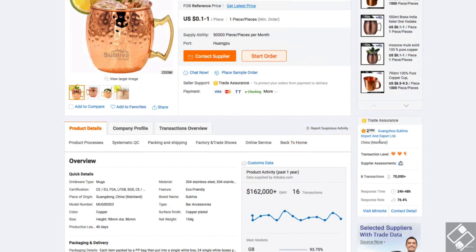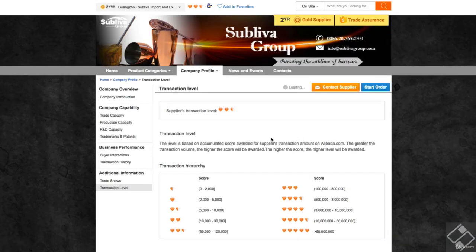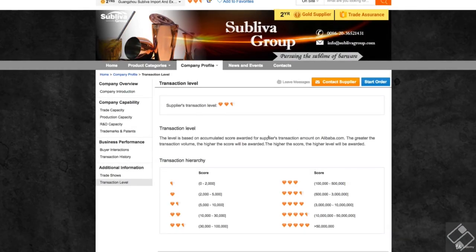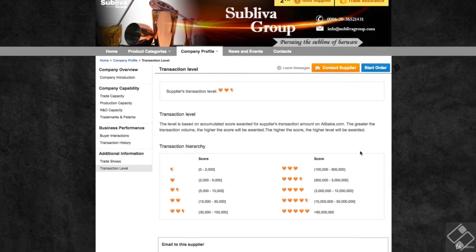Moving up to the top here, we have the name of the factory again, the country they're based in, and their transaction level. Now, the transaction level is quite an interesting figure. If you click through onto it, it will give you details of what exactly these little diamonds mean. So here's the transaction level. The level is based on accumulated score awarded for the supplier's transaction amount on Alibaba. The greater the transaction volume, the higher the score will be awarded. The higher the score, the higher the level will be awarded. So they repeat themselves there a little bit.